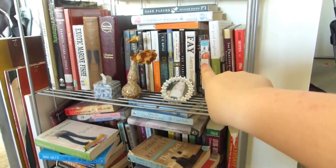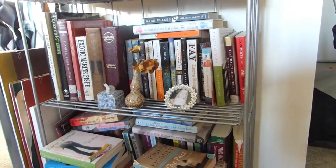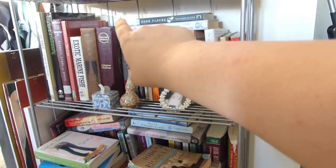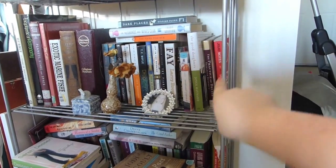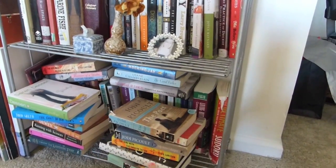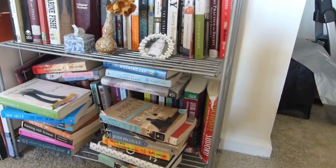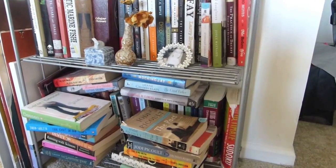And then at the bottom of this shelf, basically I have books that I've read and done with, and these are all on my to-read list. Those are my favorite books. So that's kind of how I have them separated.